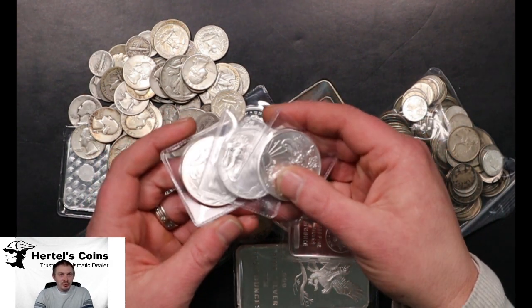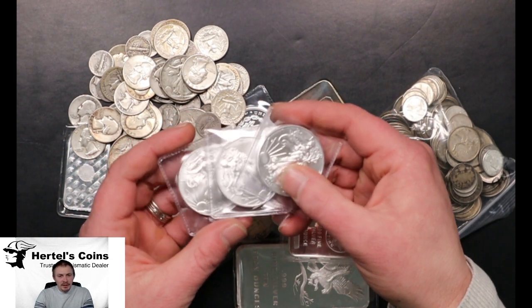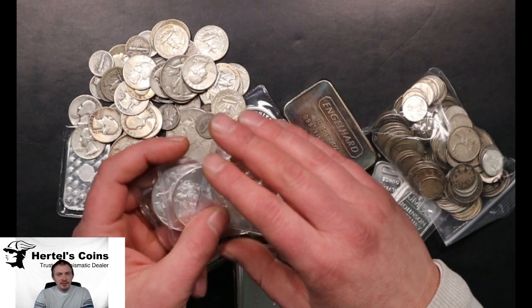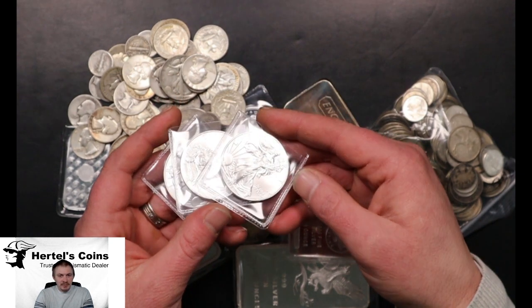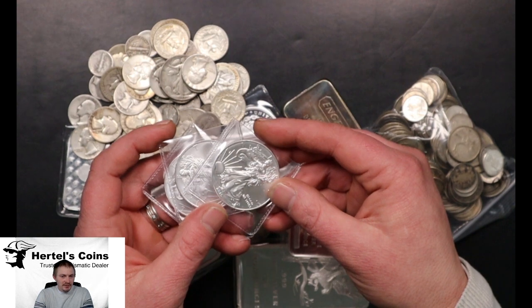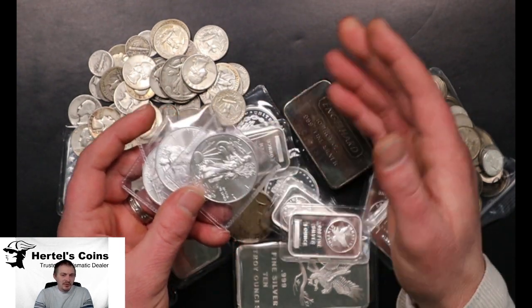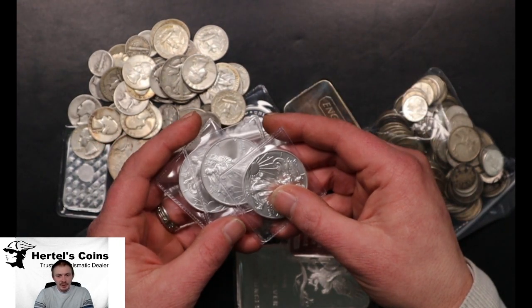The problem is with Silver Eagles, you're paying one of the biggest premiums of silver that you can pay. And sometimes it's nice because everybody wants it from the U.S. Mint. It's guaranteed to be silver. It's guaranteed to be pure silver. The problem is you're paying a huge premium for it. There's nothing wrong with that. They have Silver Eagles, but my preference is to stay away from the Silver Eagles unless you really want it, just because you're giving up a lot of money to buy the Silver Eagle.